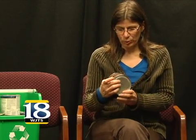I think most people would realize varnishes and stains are oil-based, because those are cleaned up with mineral spirits or that sort of thing. If you have to use a chemical to clean the chemical, then that's oil-based. Exactly. So we do not recommend that you try to dry out oil-based paints, stains, or varnishes at home. We don't want any liquids like this going into the regular trash.